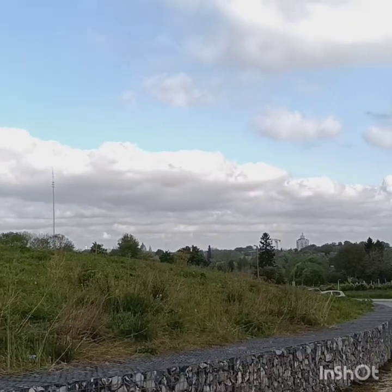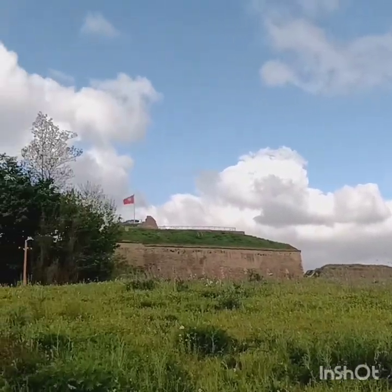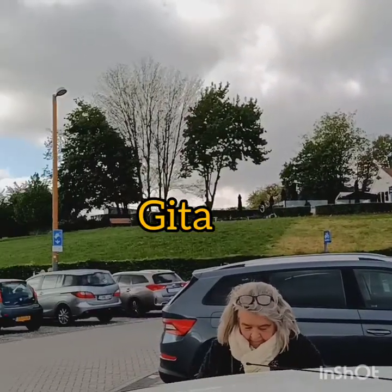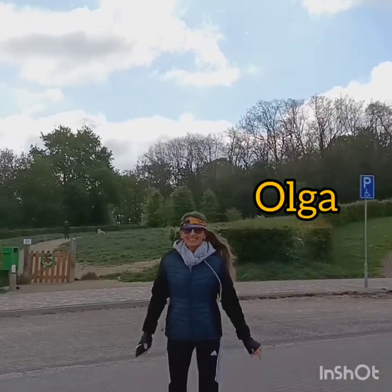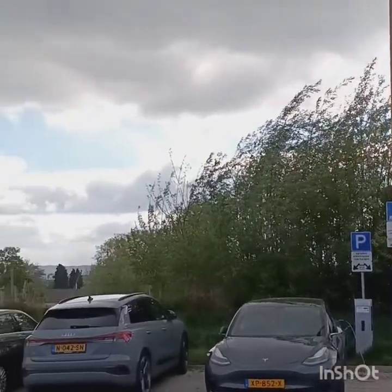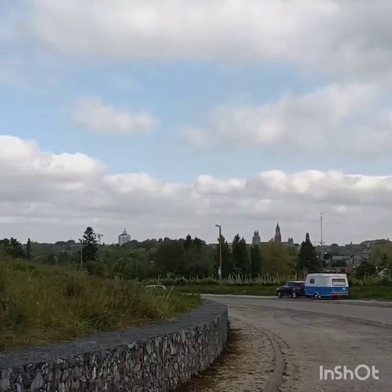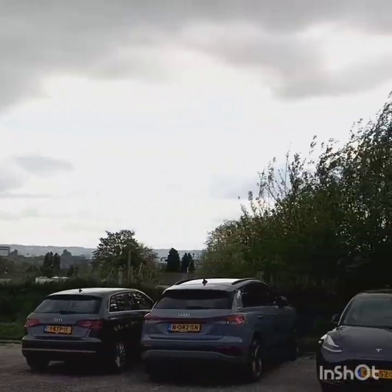Good morning. Here we are at Mont St. Peter. It's the only mountain in the Netherlands. And it's a beautiful but blustery day. Yeah, it's a little chilly. And we're going to be going underground to the caves. And I suspect that even though they'll be chilly, they're going to be warmer than it is outside. So here we go. See you inside.